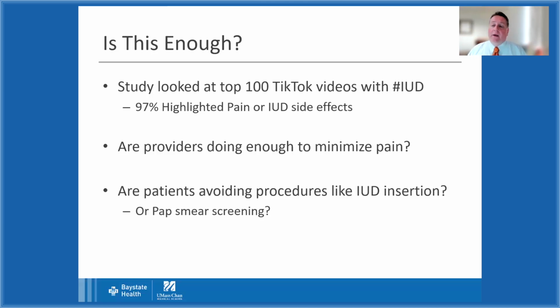And just as important, or even more importantly, how many patients don't come to women's health providers for routine pap smears to check for cervical cancer because they don't tolerate pelvic exams well, and they would appreciate something for pain relief that's more than what we can do in the office?